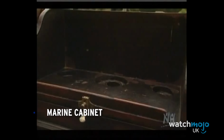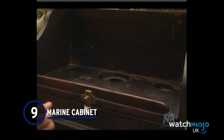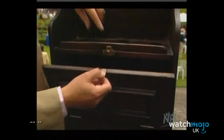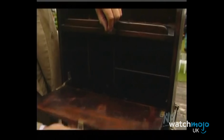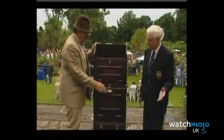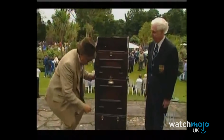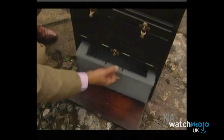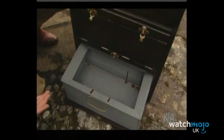Number 9. Marine Cabinet. So the steward would fill the copper reservoir with water. You'd keep in this department your toothbrushes and your flannels and your washing accoutrements. This cabinet had come from a ship, though it wasn't clear what type, and such items were apparently rather sought after at the time. The cabinet was full of tricks, including a hidden sink, used before ship cabins were all fully plumbed in. And where did you get it from?